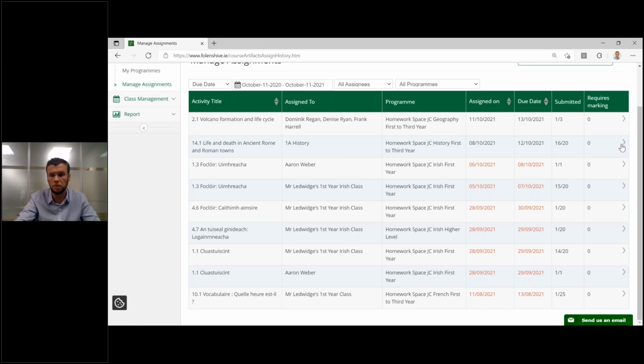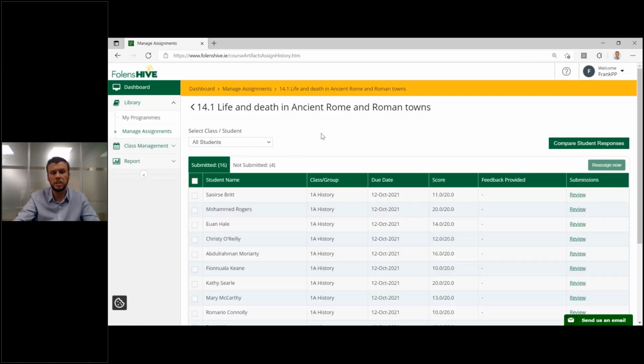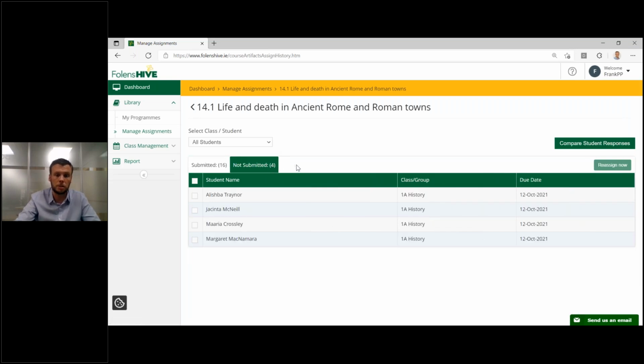So if I open this up, this brings me to a page where, of my 20 students in the class, I'm seeing which of those students submitted the assignment. They've actually completed the work. They've done their homework, a simpler way of putting it, and which ones have not done their homework. So I'm seeing the student name, the class group, the class that they're in, and I'm seeing the due date of the assignment as well.